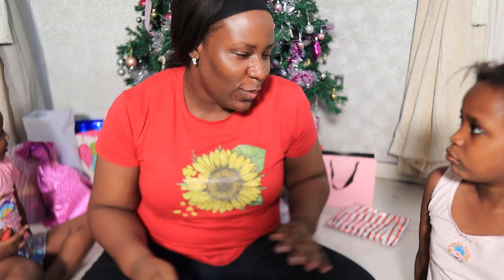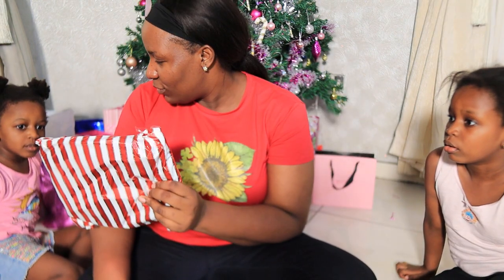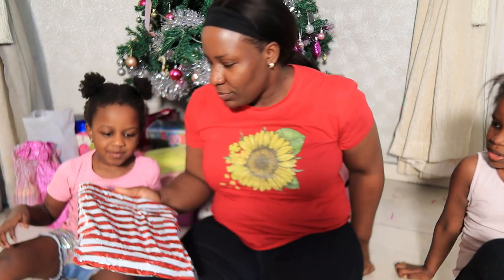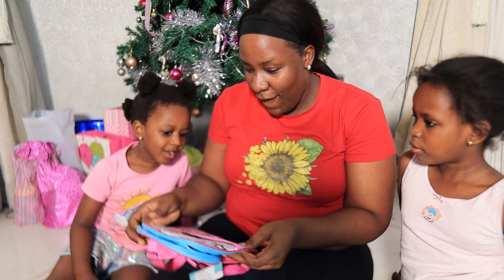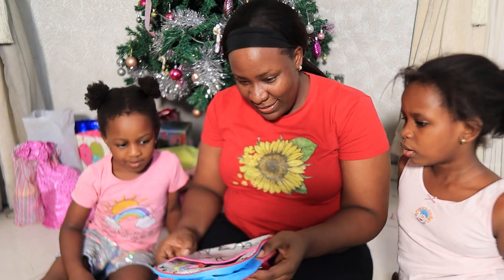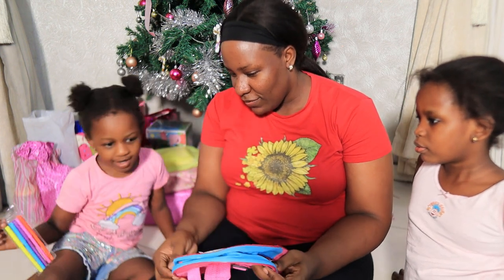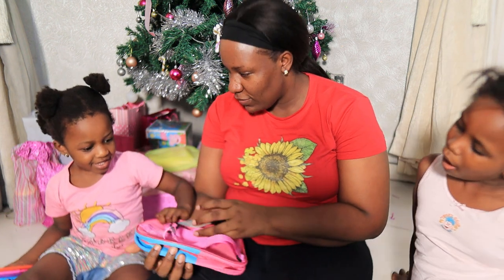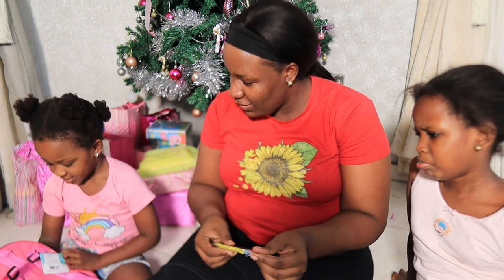So it's time to open up Sophia's gifts and some Christmas presents. Okay, so just be bringing them. Oh, yeah, first. Eva, this one is your own. They gave you this one in school. Wow, I like this. So you can color all of this. So you decorate your bag green. You like it? We're not doing it now. I'm not going to show you. You like it?